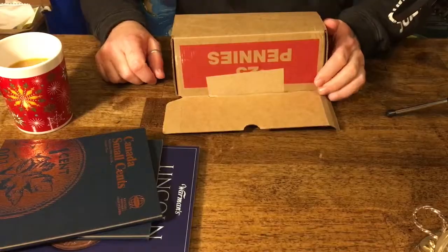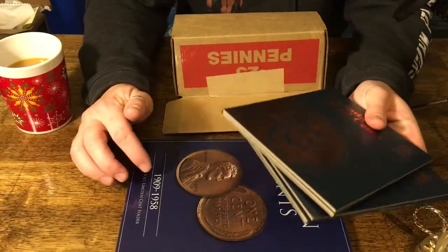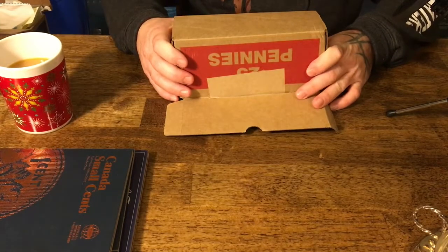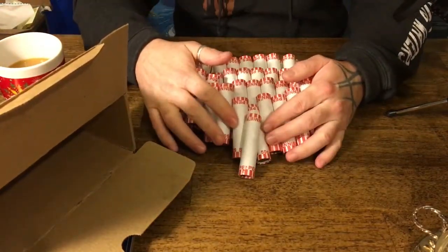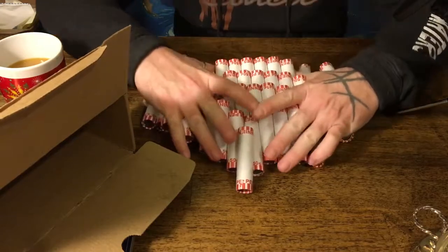So why don't we take a look at the box? We'll get a roll out, do one together, then we'll swap out and maybe do a time lapse, maybe do the cut. I don't know. We'll figure it out. Come on down, take a look. As you can see, I have got my Canadian Small Cents and my Lincoln Cents book, 1909 to 1958. Those are our wheat pennies. We'll take a look at those after the hunt. I just opened up this box. They're all going to tumble out. Let's see if we can get them stood up in some semblance of order. Oh, I lost them all. Couldn't keep them together. Well, take a quick look and see if we have any enders.